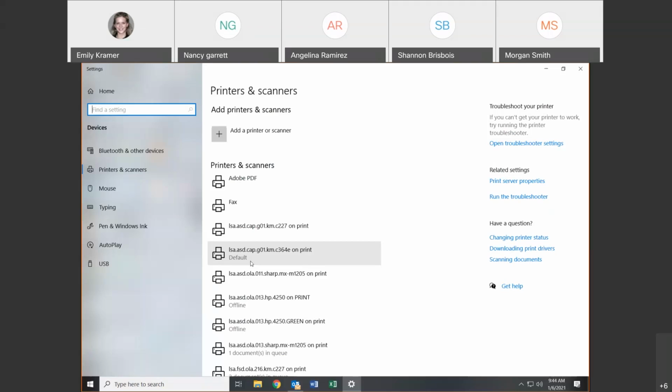Again, it is black and white. They are automatically loaded with letter paper in the House. In the Senate, there are also envelope feeders that are there. If you need to print off a different kind of paper, you can come find me and I can show you how to manually feed those kind of pages into the printer.